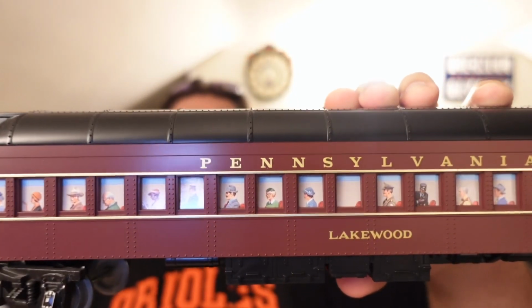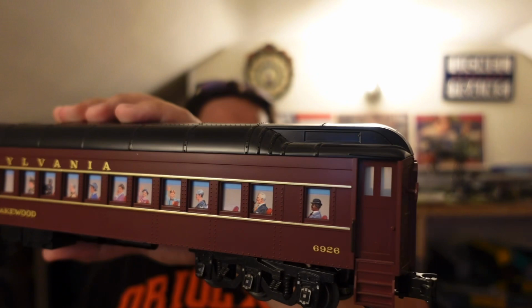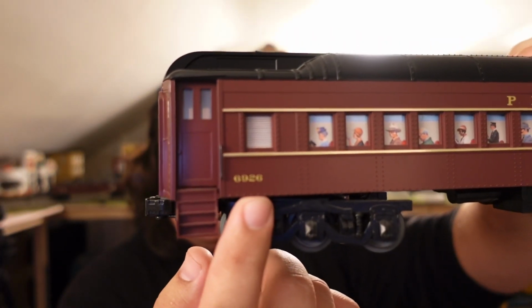Alright guys, so this is the last coach of the whole series. It's called Lakewood on there. Same style and everything. Just a really nice car. And they're also all numbered differently. I know some cheaper sets will forget to put different numbers on there, but all these coaches have different road numbers. Same road name, of course, but different numbers.